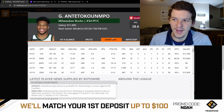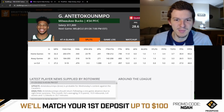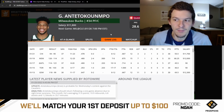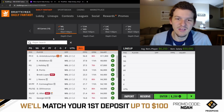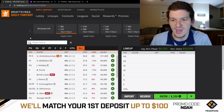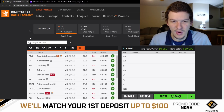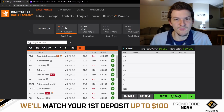I think if Giannis plays, he's an okay pay-up option. Now the matchup against Cleveland's not great. Cleveland really good defensively this year. But I think Giannis, any slate he's on, he's going to be a solid pay-up option. I think he's in play. Middleton and Drew, I'm not that high on. Portis, I don't really like at his price. It's really just Giannis for me, and that's it from Milwaukee.